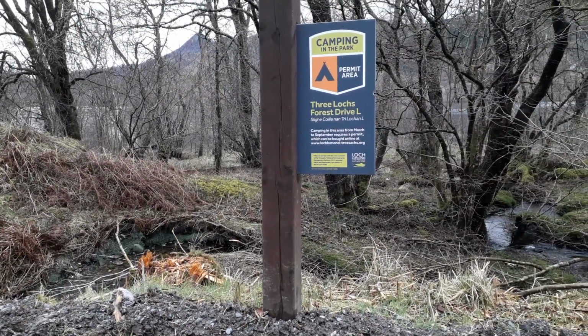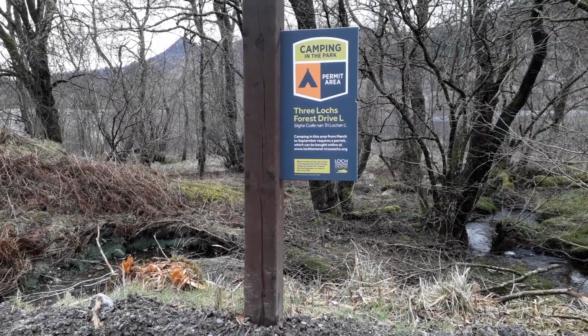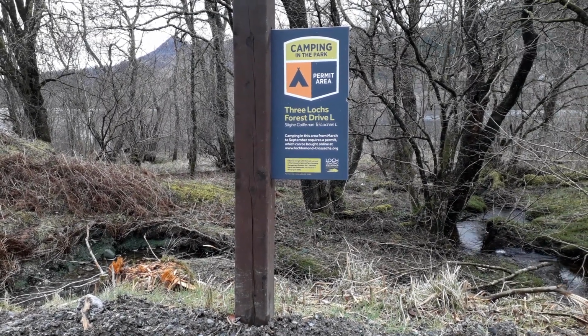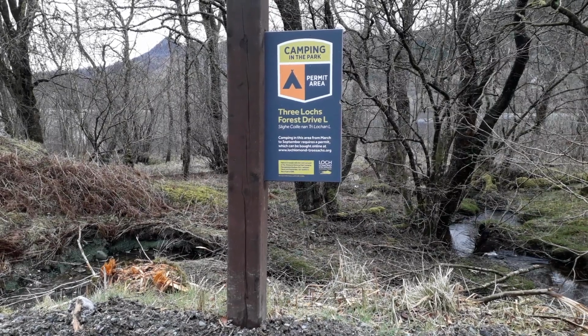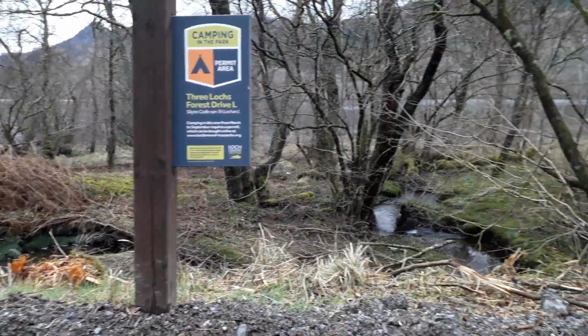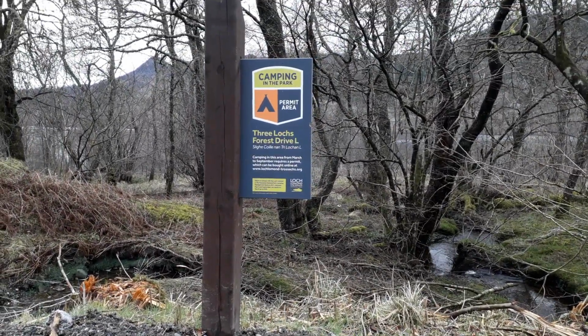I tell a lie, guys, I've just come across this sign. So that last wee spot that I was at was actually site L. L for Lima. So there you go. And all this surrounding area is site L on the banks of Lochs.